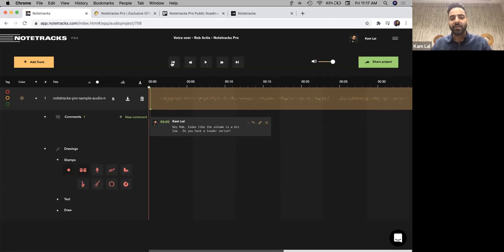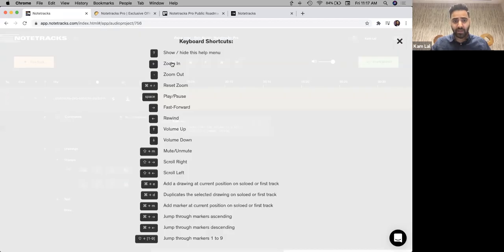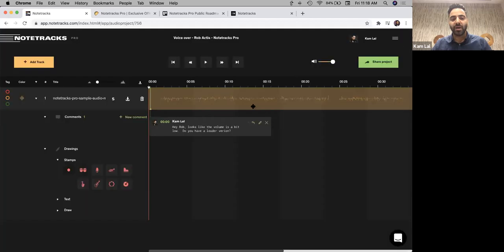One of the cooler aspects of Notetracks is the shortcuts. There's a bunch of shortcuts that could be pulled up by pressing Shift ?. You've got shortcuts for play and pause, which is the space bar. If you're used to audio production tools, that's pretty much a standard. You've got shortcuts for resetting the zoom, fast forwarding, putting the volume up and down, muting, and of course dropping markers. One of the interesting parts about the markers is that once they're dropped and you have a shortcut key, you're able to go back to it at a click of a button. I just dropped a marker at one shortcut, and if I do Shift 1, I'm able to go back to this. So it really helps with playback. We'll see that in a moment.